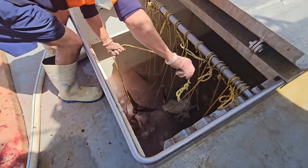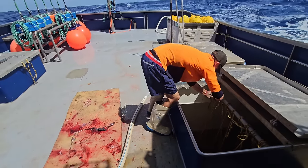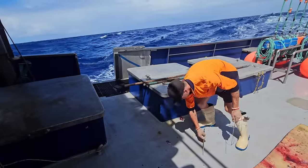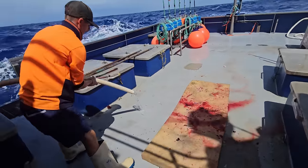Straight into the ice. Get that core temperature down as quick as we can. Well done, bro. It's quicker. Nice work, mate. Nice and quick. There's that god awful noise with these bloody hatches closed.